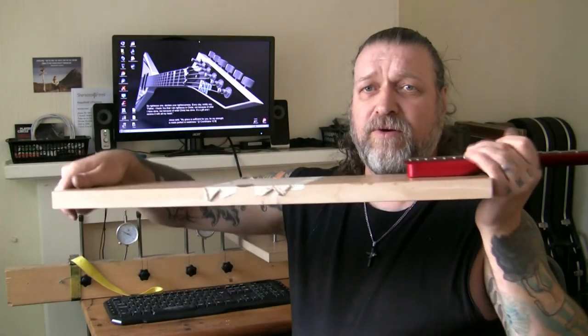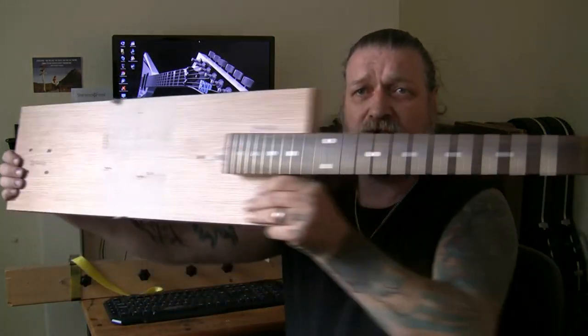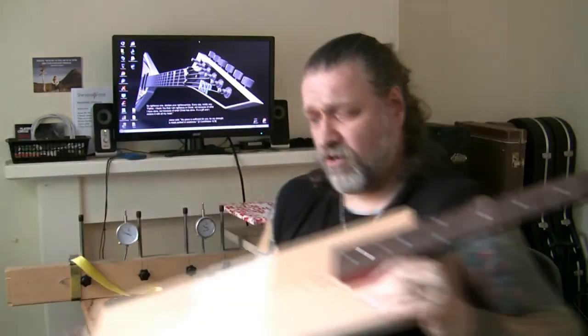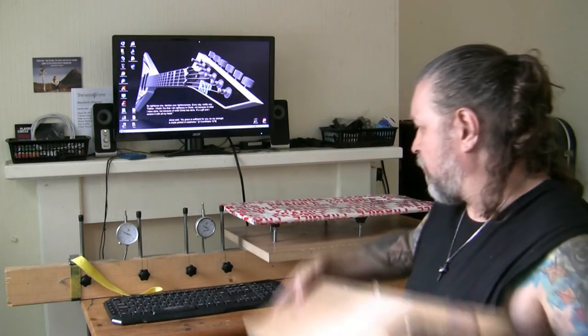Welcome back, and here we are with the Kramer. I can't remember what model it is. But anyway, let's show you where we are. I've bolted it to a piece of 30mm MDF because it's going to have to go on the jig. With it having a slanted headstock, I can't put it flat across this piece of MDF like I normally do, so I have to do it the opposite way. So we'll be putting it on this jig.